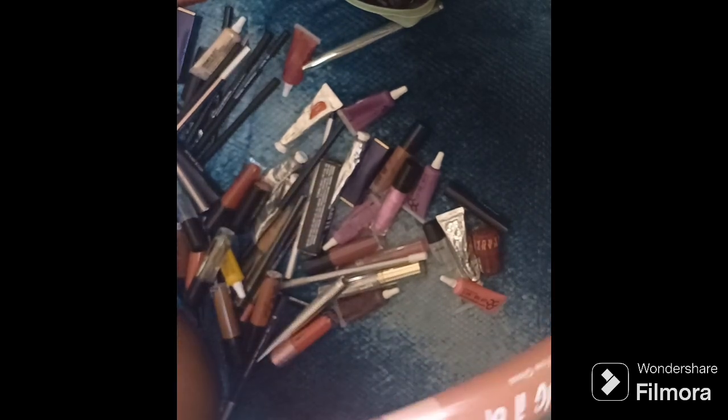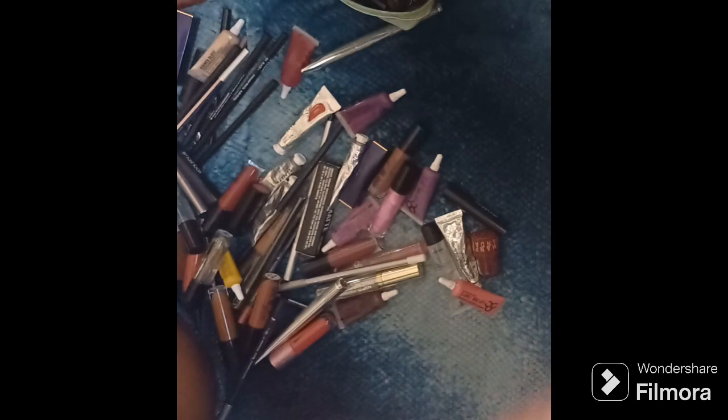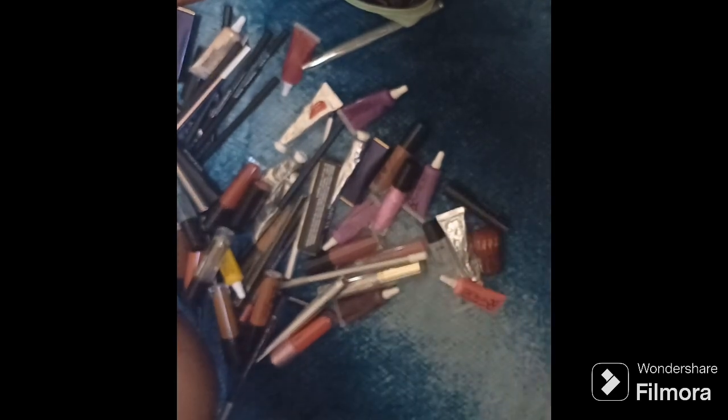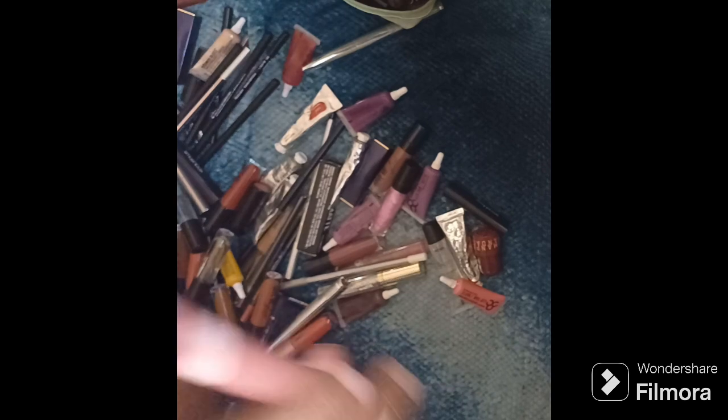Alright, I have another gloss by the She Glam brand in the shade VIP. I'm gonna keep it, also not open.